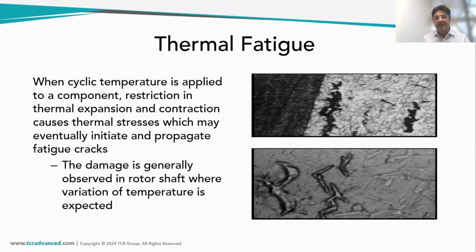Similarly, we have served a lot of autoclaves in different chemical and process industries by identifying such damages, and then they are saved from further damages.